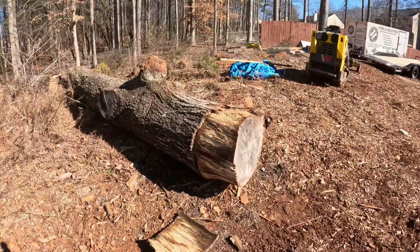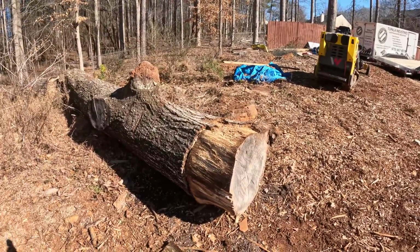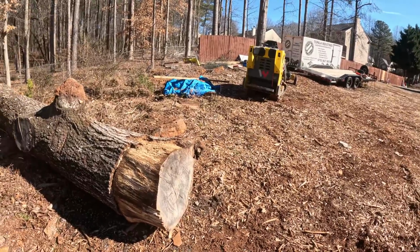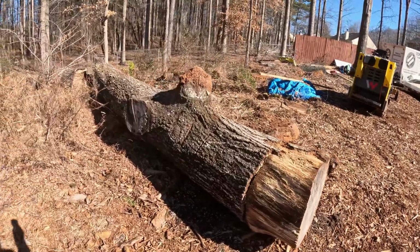I got this huge red oak log over here that I cut down about a year and a half ago. I can't remember exactly, but it was really heavy when I cut it down and I could not push it over with my mini skid steer. But now, because it dried up somewhat, I was able to move it and it literally broke in half.